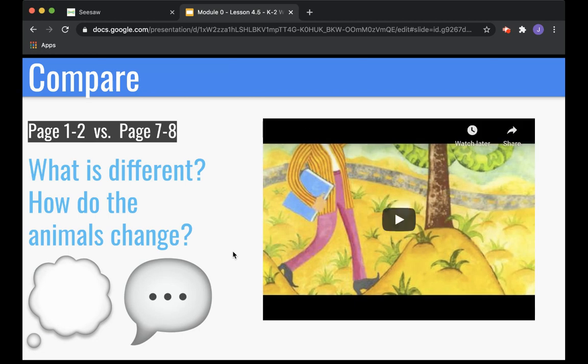Now we're going to watch another clip, and your job is to think, how did the animals change? So if we know that at the beginning, the animals are feeling a little unsure about Molly and the books, what changes? How do they change in this next clip? Let's watch and see.